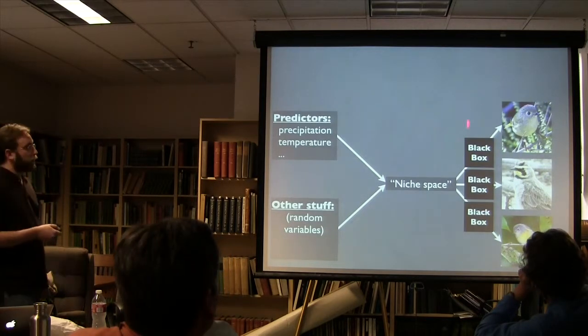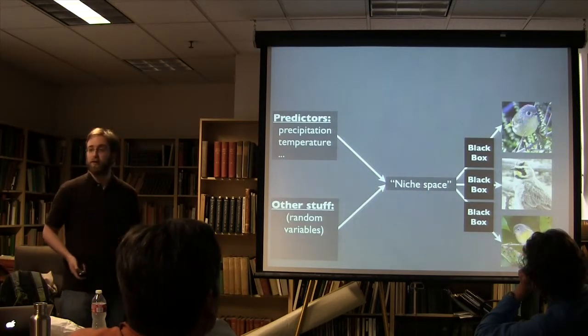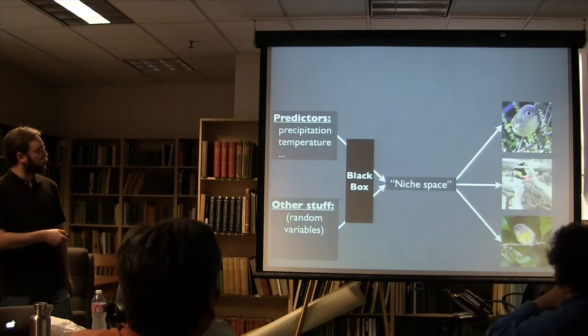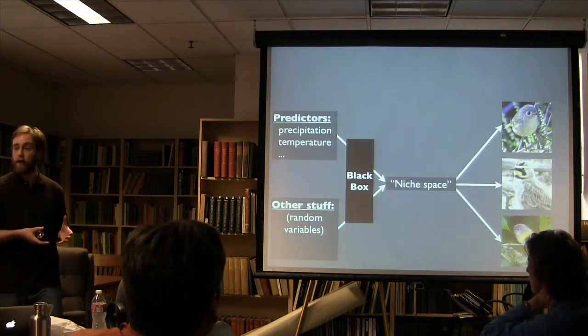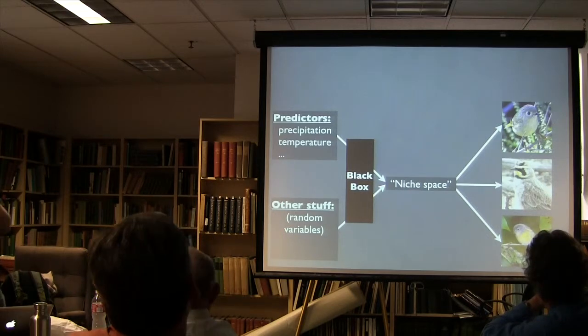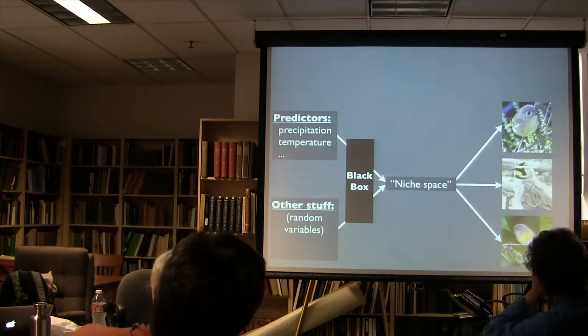But we don't have to put the black boxes here, where we have completely separate models for each species' response to the environment. Instead, we could put just one box here. And so what that says is each species has a fairly simple, straightforward response to the environmental conditions in a given area, but that the relationship between the things that we measure and the things that species care about can be nonlinear and complicated. And I think that makes sense. It fits our biological intuition pretty well.